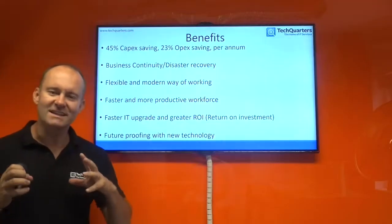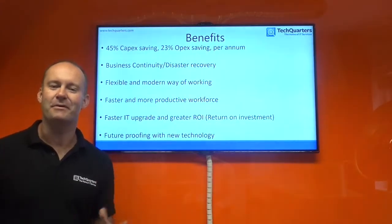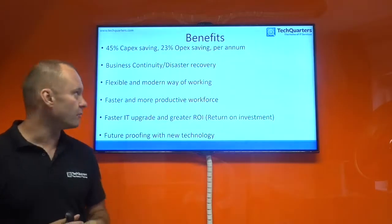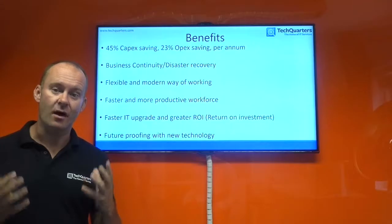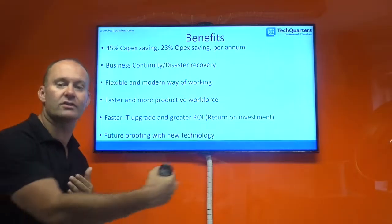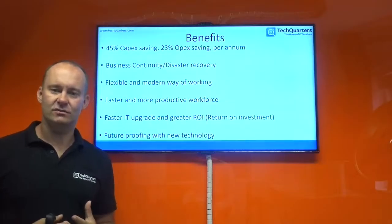Okay, so what we can deliver for you here, it's definitely about beating the Brexit. Okay, so 45% capital expenditure saving on upgrading the whole of your network, plus a 23% saving we average on every operational budget per annum. So we can basically give you cost savings on your upgrade and cost savings with your ongoing IT service budgets. It gives you a business continuity solution.